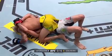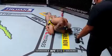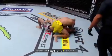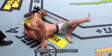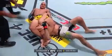When we talked about Khabib fighting Tony, the thing that was interesting was Tony fights so well off of his back. Look at what's happening here. Oh, he's got him hurt. That's in deep. Oh my goodness. He might have broken his arm.